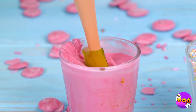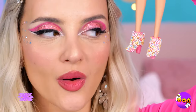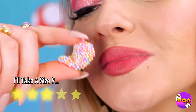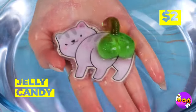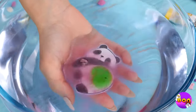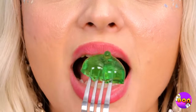Now let's dip it inside some pink chocolate. And nonpareils. The glitter of the candy world. Wow. These shoes look good enough to eat. So have a bite. Will you save me a heel? Ah, cotton candy. So fluffy, so delicious, but not so good in water. Hey, what's that? No wonder it's so fluffy. It's full of secrets. Mostly cute animals with squishy bottoms. And it tastes great too.